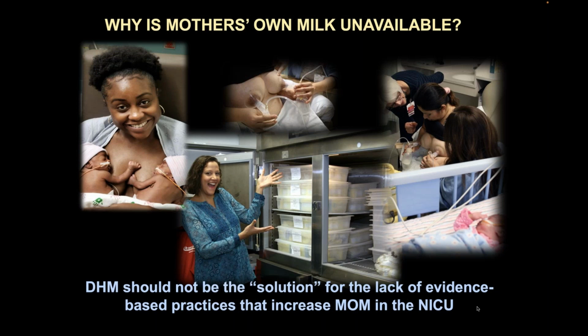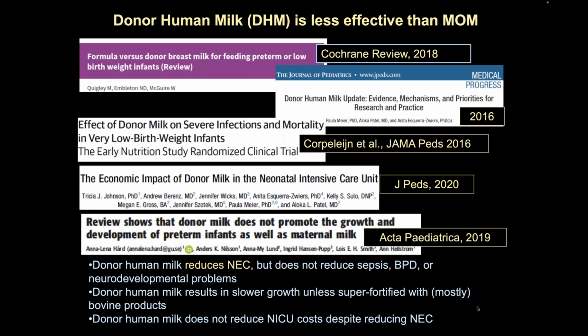That is really the crux here. It isn't that we automatically substitute it with donor human milk, but we have to understand why the mother's own milk isn't available. And donor human milk shouldn't be the solution for the lack of evidence-based practices that increase mother's own milk in the NICU. So let's take a second here and look at the current status of donor human milk.